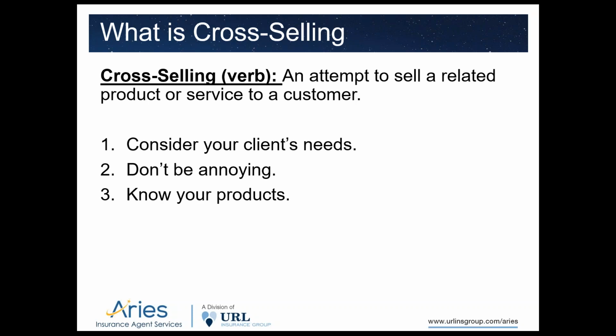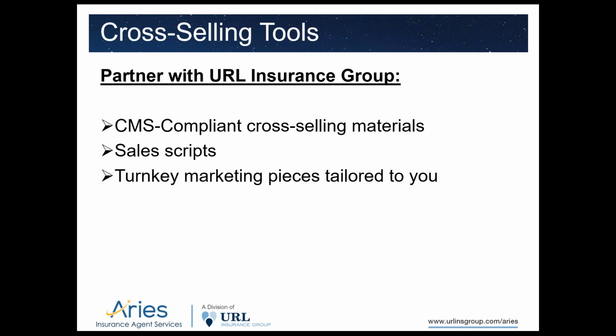And lastly, know your products. And I don't expect you, and nobody expects you, to know every product that is out there. Just make sure you're asking your client if they are interested in looking into a life insurance policy to help with covering last expenses. And then if they say yes, that's when you give me a call. I will help you with finding products that will meet your client's needs and, of course, your client's budget.